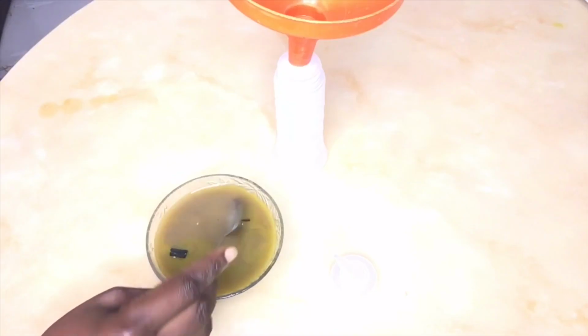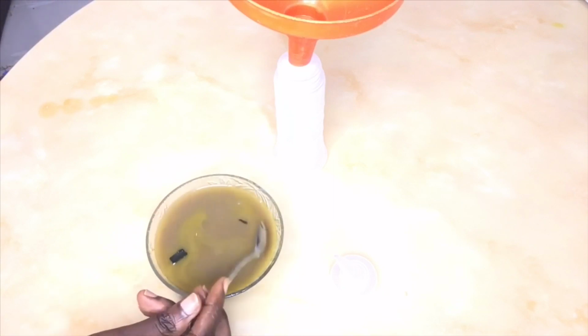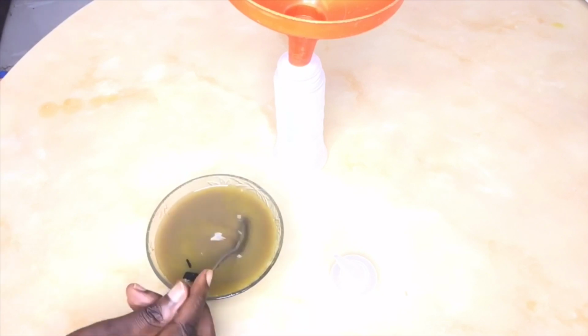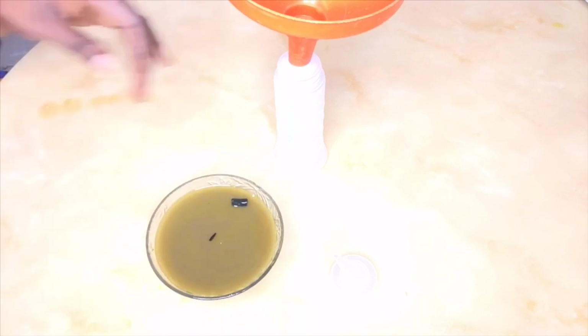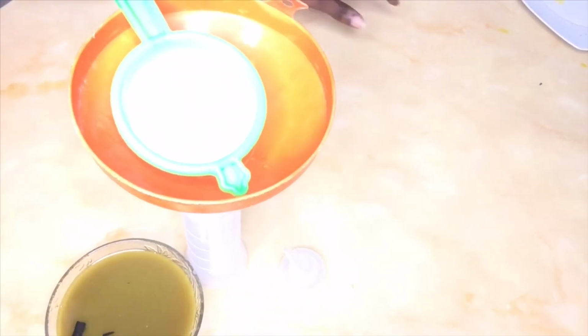Then we'll add our tea tree oil and the peppermint oil. Then we'll be adding our amla oil, a few drops of the amla oil, like half tablespoon or 1 teaspoon of amla oil to this mixture. So what you do is you stir thoroughly, then cover it and allow it to melt. Stir it occasionally so that it will help with the melting process.